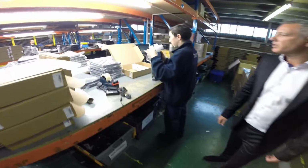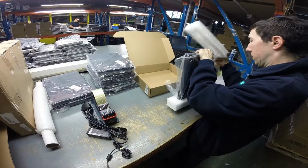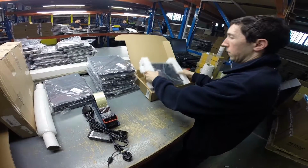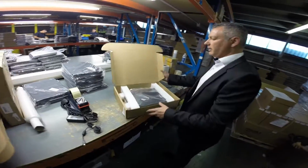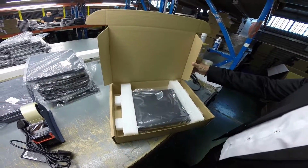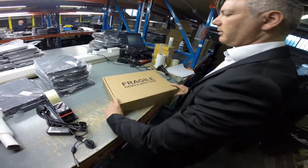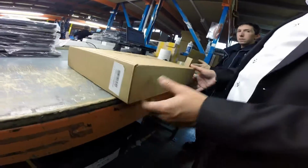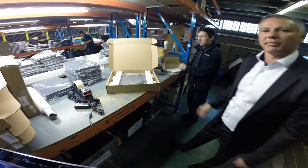So Howard here is boxing up. And you can see that a machine that comes from Tier 1, we'll put the AC adapter in there as well. It will have the labels on the outside, the barcode. And if you receive that, I think you'd be pretty impressed.